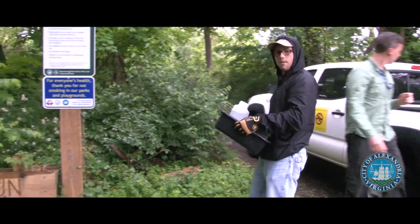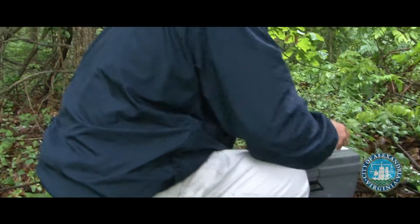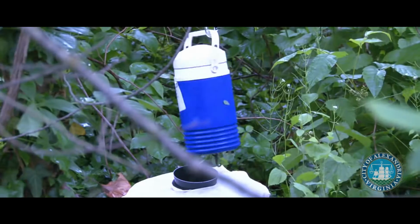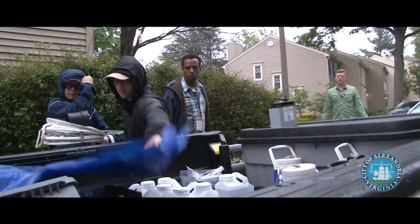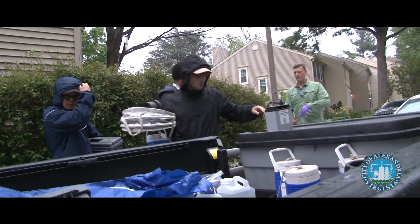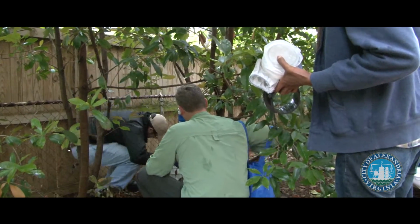We're out today putting out mosquito traps. We have 13 trap sites throughout the city, and we have 3 traps at each site. We're hoping to see what we can get. We set out the traps because we're looking at the number of mosquitoes in every trap as well as the species within that trap, and we can detect the virus within certain species.